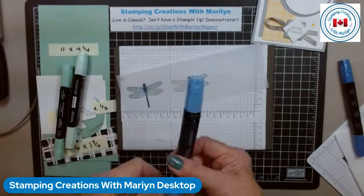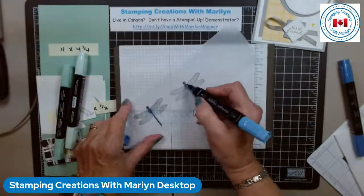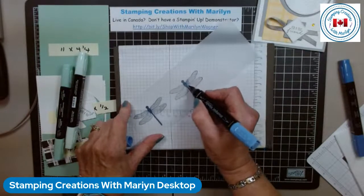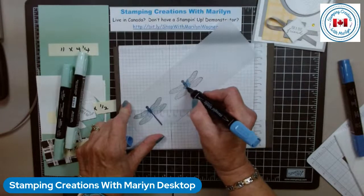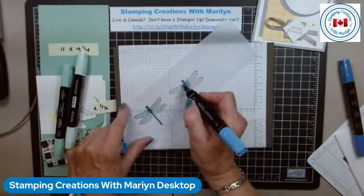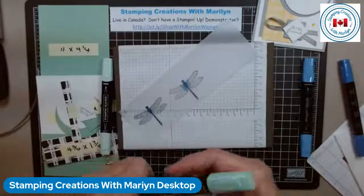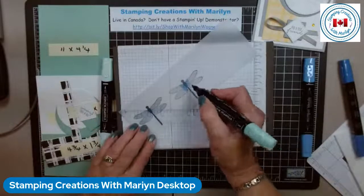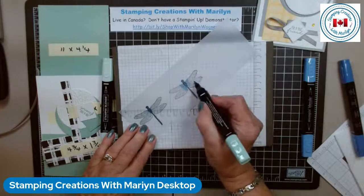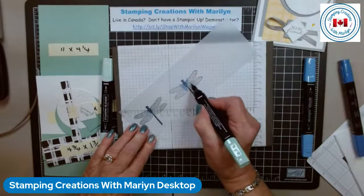And then, because I want to do a little bit of shading, and this is not my forte, as you've probably heard me say, I'm going to put just a little bit of the blue, and then I'm going to work my way with the dark green and the light green. And I did not look up what colors dragonflies come in. I'm just picking colors that I like. And you can blend them. That's why they're called blends.